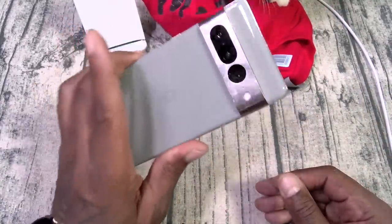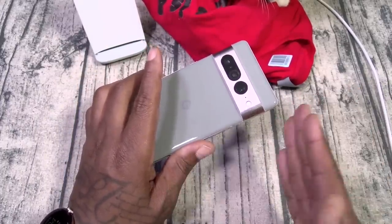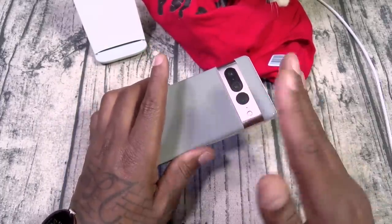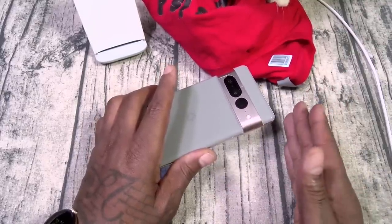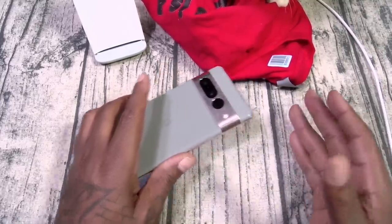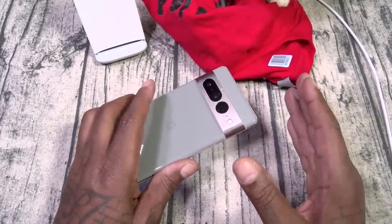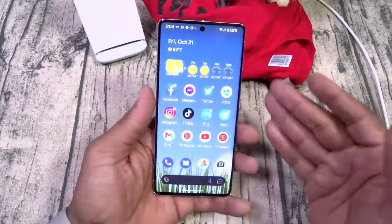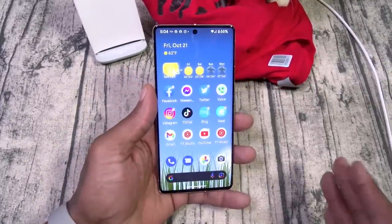So tomorrow, I'll show y'all some Ghost Tech cases. Ghost Tech makes one of my favorite cases. I'll show you tomorrow. I don't really try to overhype it when I'm doing a video. But one of those cases that they make, I forgot the exact name of it now that I'm sitting here live. I don't even have it down here with me. Is it the Slim something? But I'll show it to you because I got the Pixel version. So we'll do that tomorrow. You got a bunch of accessories to choose from.